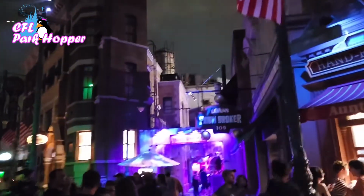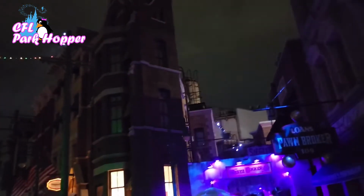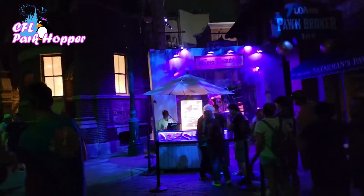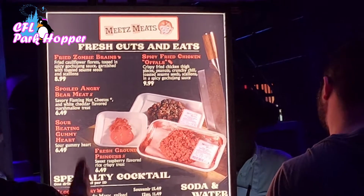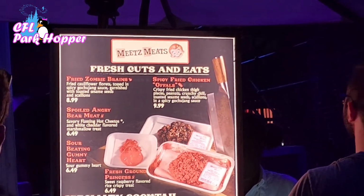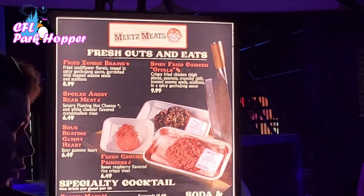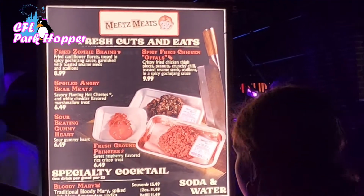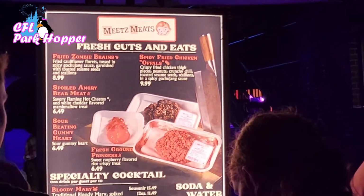I do want to check out this snack location here called the Meats Locker. They have some really interesting looking snacks. These are basically treats, but they look like hamburger ground in the package, but one is a Rice Krispie treat, actually. The fried zombie brains. There's fried cauliflower florets, a hot Cheetos covered Rice Krispie treat, and a sour bean gummy heart. So kind of crazy looking.